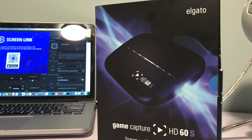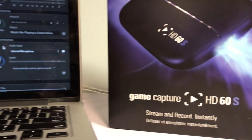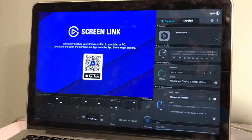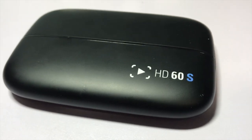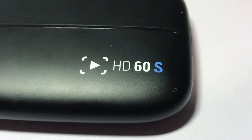Anyway guys, it's finally time to take a look at the Elgato Game Capture HD60S. This is something I really wanted to get for the channel, and I think it's a fantastic addition to the overall collection. This is definitely helpful for the channel and for me to stream and stuff like that. It's a fantastic device. Elgato makes quality products, and I finally got it.